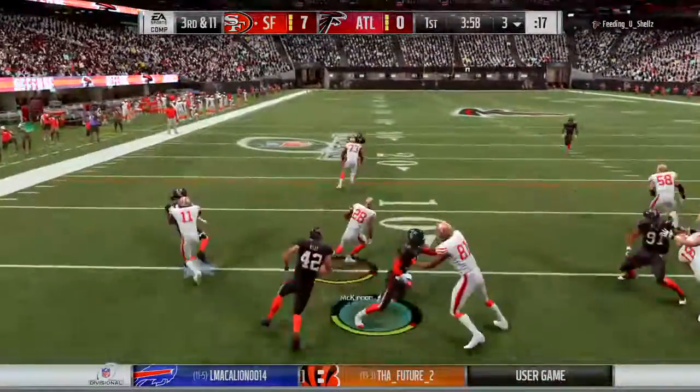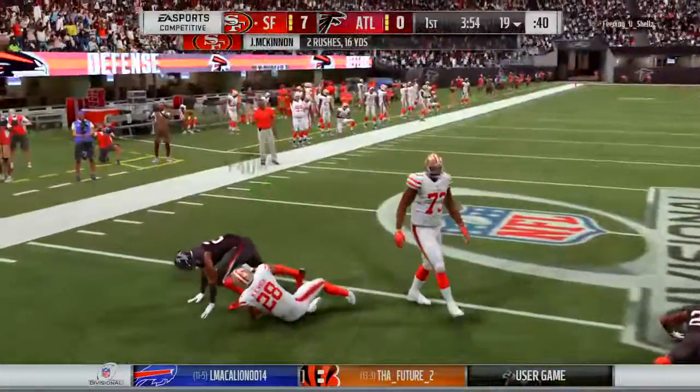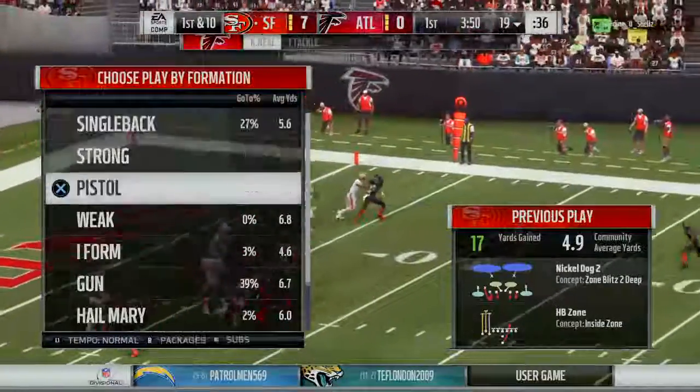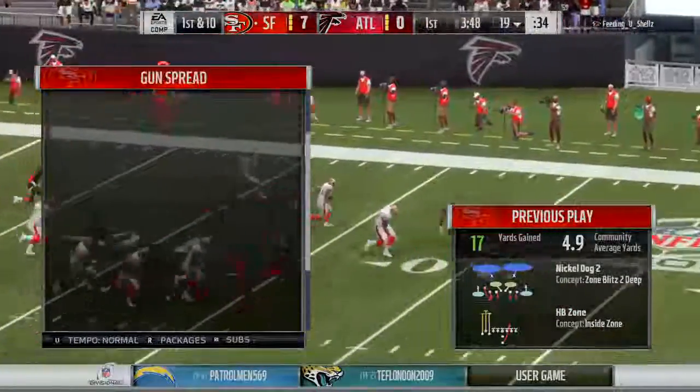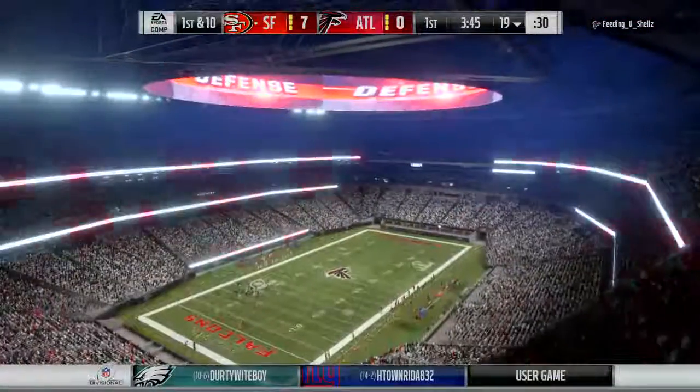McKinnon. And they'll get him down up past the 15, just shy of the 20. They give him 17 yards that time as that'll move the chains. Big conversion. They were backed up deep to start the drive, able to pick up the first.